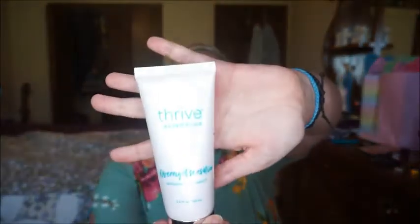Anyway, the next thing is the Thrive Causemetics Overnight Sensation Mask. So this is supposed to be a brightening and hydrating overnight mask. I do not mask a lot. I'm just too lazy. When I put something on my face, I want to go lay down and be done with it and not have to get up and wash it off.